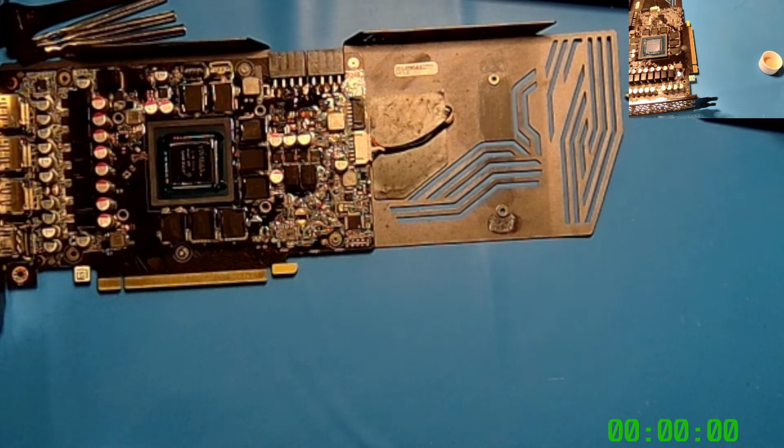Magikarp, welcome to the stream. 20C difference between hotspot and GPU temperature. Is it normal? Let's take a look. Are you talking about the ETH hash chart? We can take a look at that real quick. It's a bit high.